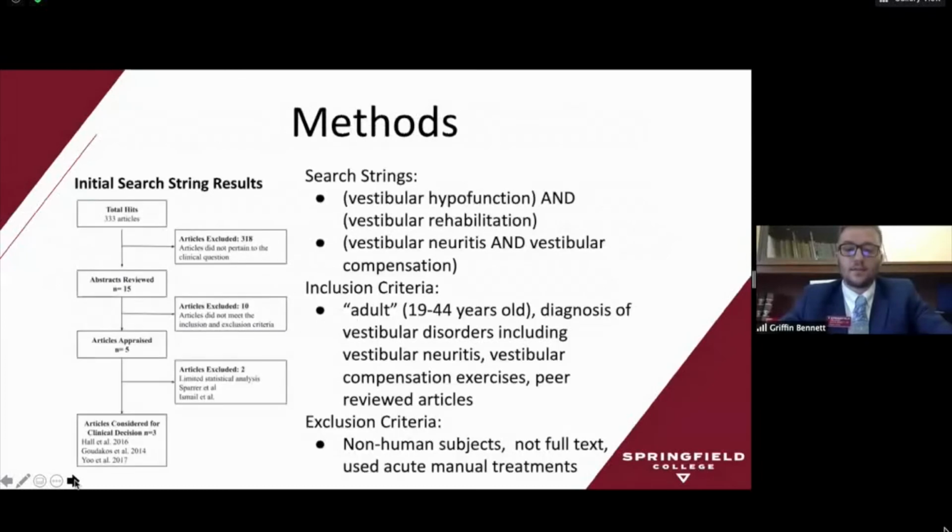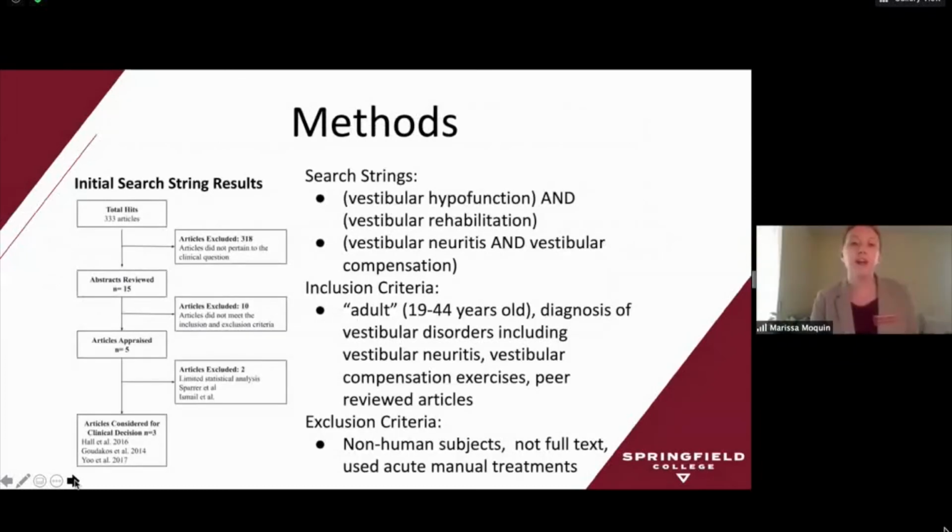Next slide, please. We used 5 search strings in databases available to us from the Springfield College Library, and the 2 search strings on the right are what yielded a majority of our results. We reached the saturation point at 333 articles, and we set up recurring search strings, however, we didn't gain any additional resources from that. A majority of the articles we found were excluded due to lack of applicability and not matching preset inclusion and exclusion criteria.